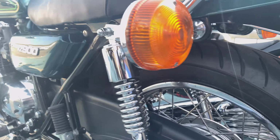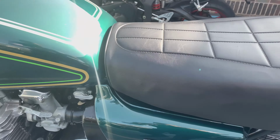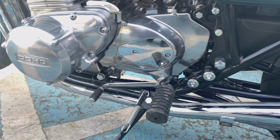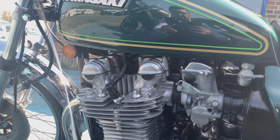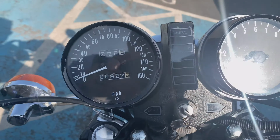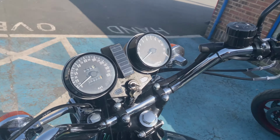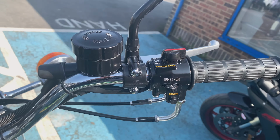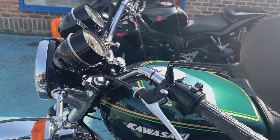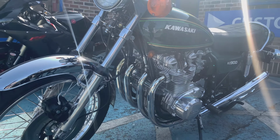She is so clean. Look at this seat. So stunning condition, as in this, not even a showroom will have this kind of condition. 6,922 miles. Gosh. This is a superb bike.